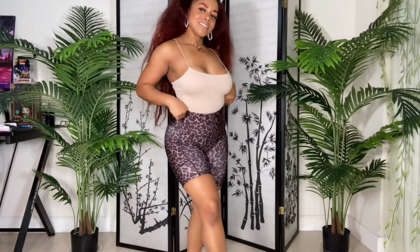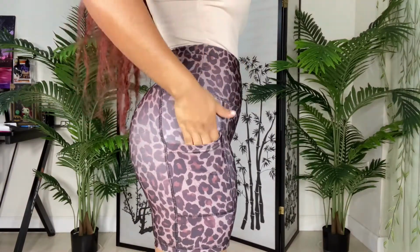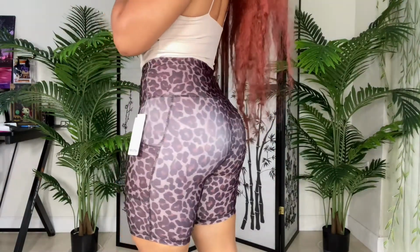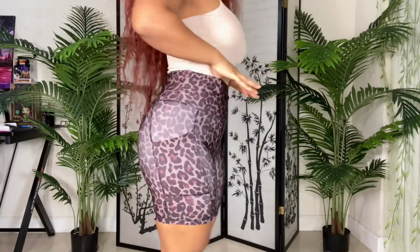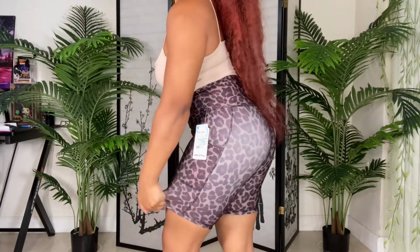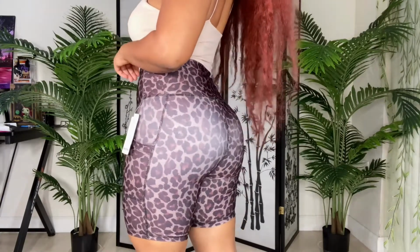Cheetah print bike shorts are super elastic, got nice pockets, no camel toe, the back looks great. Around the waist is comfy and stretches a lot, I like them. However, around the thighs they are a little bit tight if you are like me and got big legs. If you got skinny legs, they're gonna be fine.